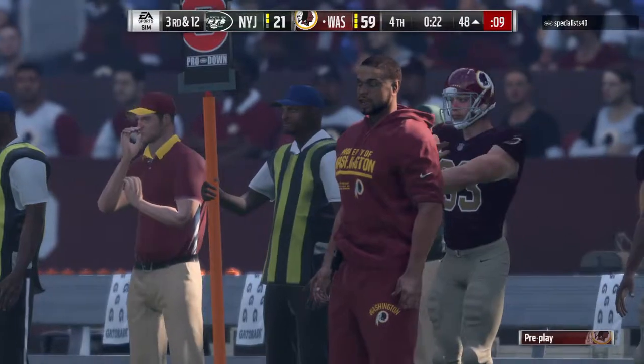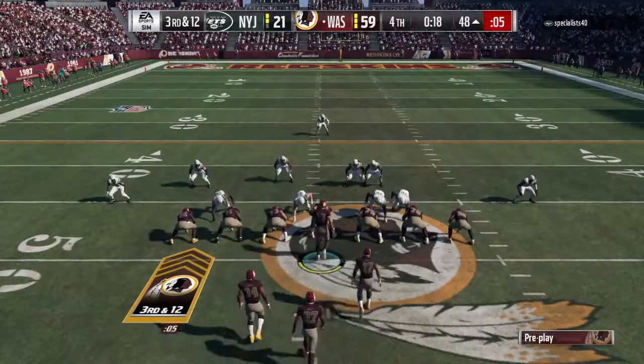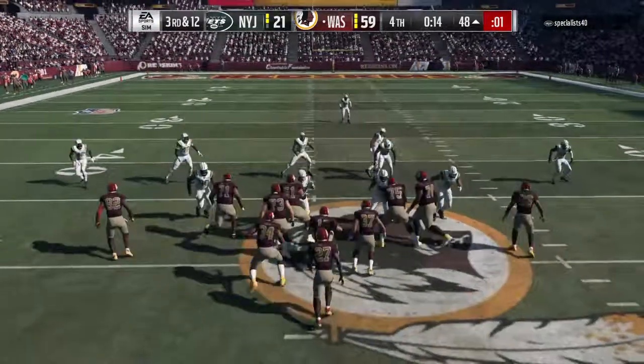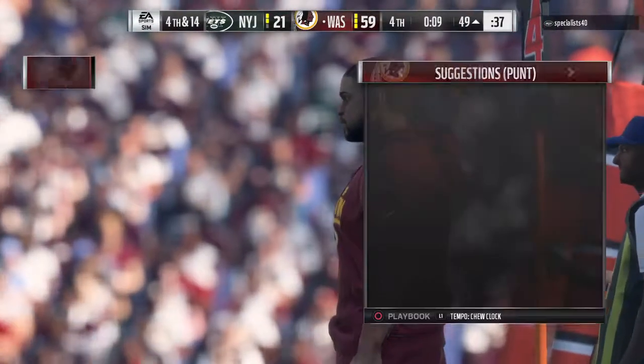The Redskins on third down. They have been superb. 5 for 6 to this point. This is 3rd down and 12. Down to a knee here. The defense still with a couple of timeouts. We'll see if they want to use them.